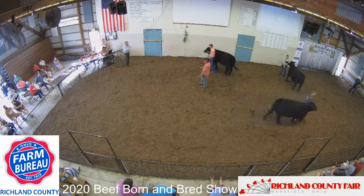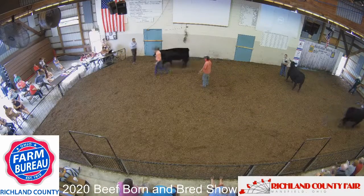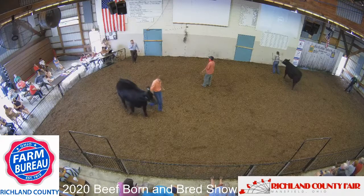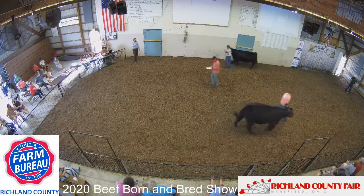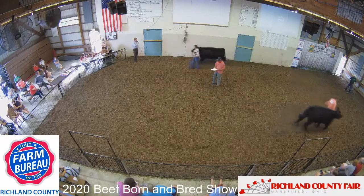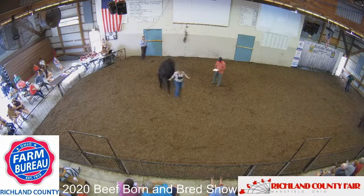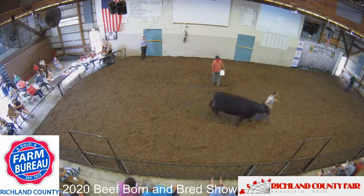win this class. The young man's steer here in second certainly offers a lot of balance and eye appeal when he gets him on the stand. One that just gets a little straighter off of both ends when you get him going. The young lady's calf that rounds out the class. Good kind of cattle, nice, practical, easy feeding steer. Just one that's the plainest in his shape and design and balance to round out the class. Nice set of cattle. Go ahead and give them a nice round of applause. Thank you.